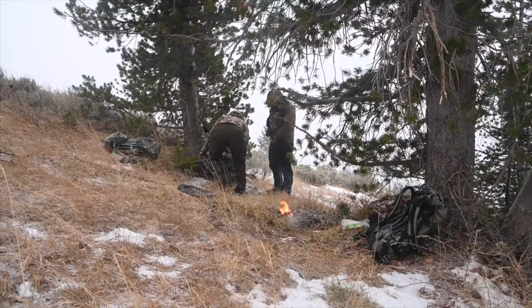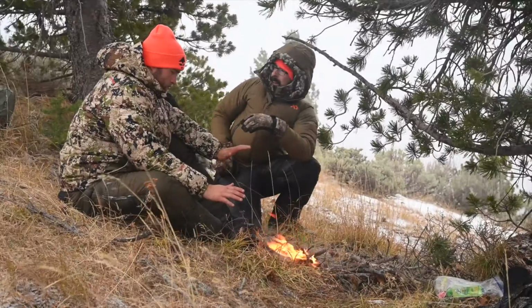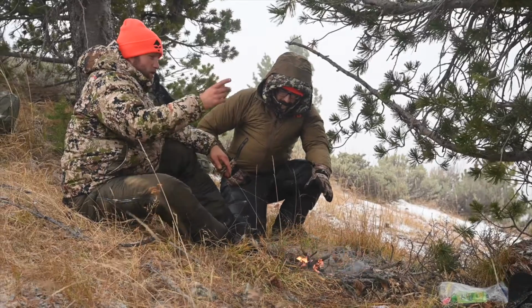Used them in kind of a blizzard in Wyoming. We hiked out, we were just covered in snow. It was coming down pretty hard. Had to get warm by a fire. These took the edge off and kept me warm and comfortable.